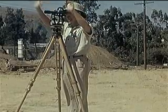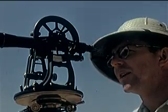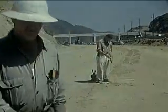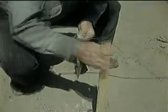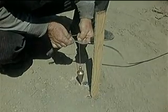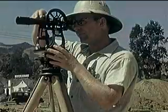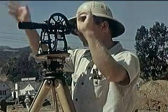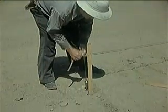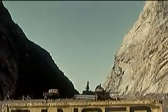Work begins. Surveyors stake out the ground for the direction and height of the road. Their instruments measure the distance exactly. These stakes guide the carpenters in building their forms and the graders in laying out the proper levels. A small brass point or plumb bob held from a string is used to show the line which will be marked by stakes. Danger, slow, equipment at work.